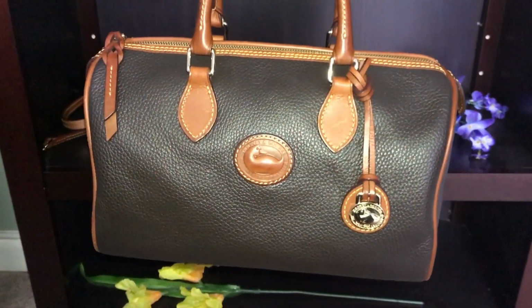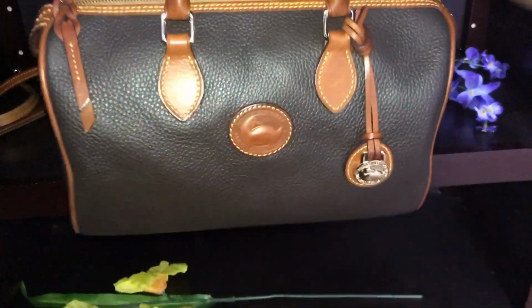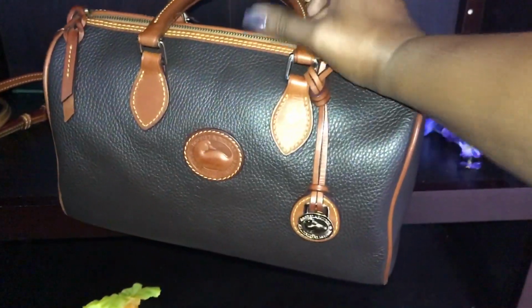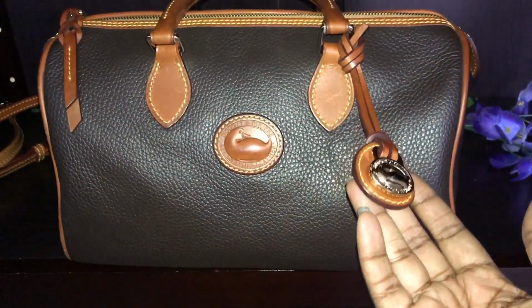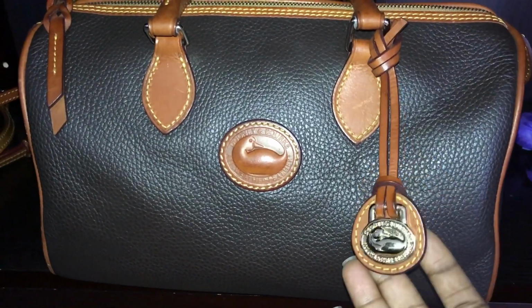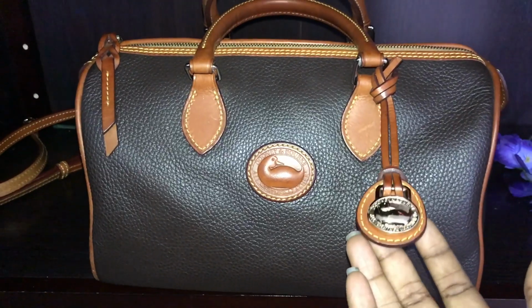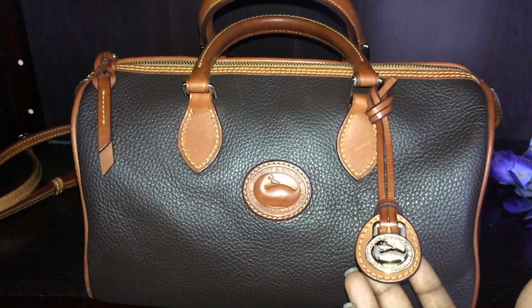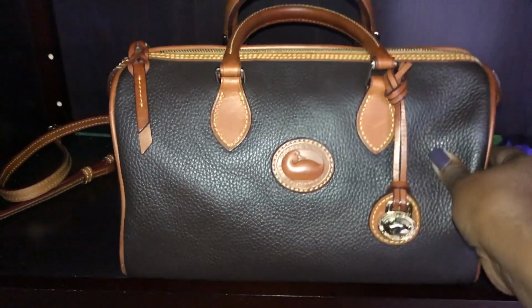This is the classic satchel in the color brown tomorrow. This is a classic. Classic. I absolutely love it. This duck charm here is another classic that I absolutely love about this bag. It just takes me back to 1983, 1984, Dooney and Bourke. Absolutely love it.